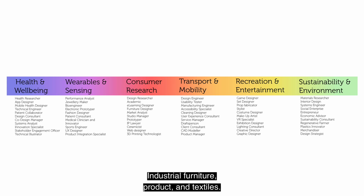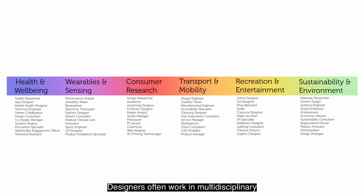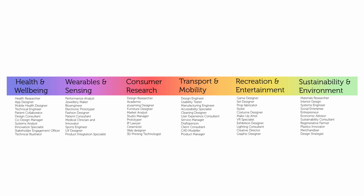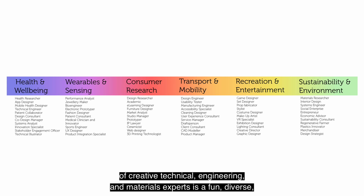Industrial, furniture, product, and textiles designers often work in multidisciplinary design teams and harness traditional making skills along with emerging technologies, materials, and processes to invent, visualize, and prototype design solutions to complex problems in the form of new products and services. Working in collaborative design teams of creative, technical, engineering, and materials experts is a fun, diverse, and exciting way to solve complex problems and wicked design challenges.